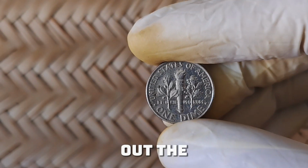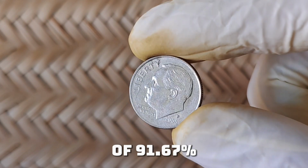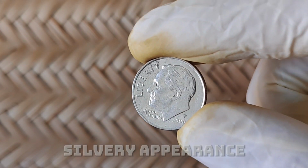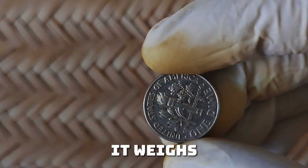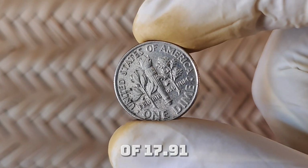Let's find out. The 2006 Roosevelt dime is made of 91.67% copper and 8.33% nickel, giving it that familiar silvery appearance. It weighs exactly 2.27 grams and has a diameter of 17.91 millimeters.